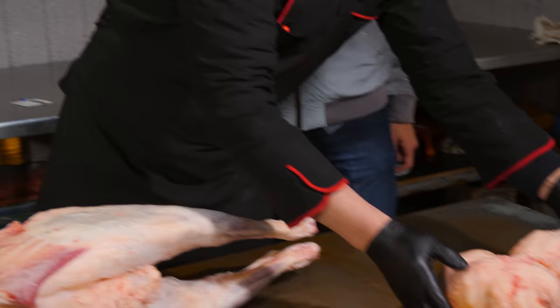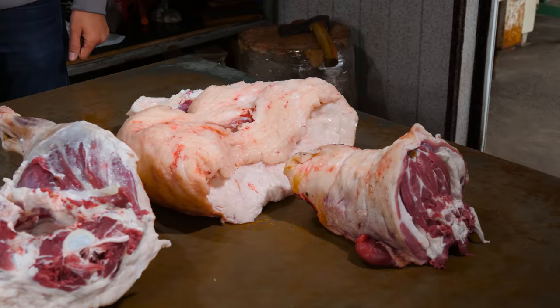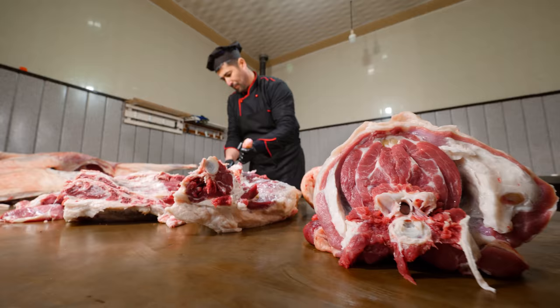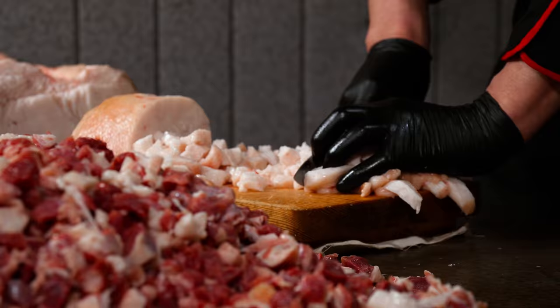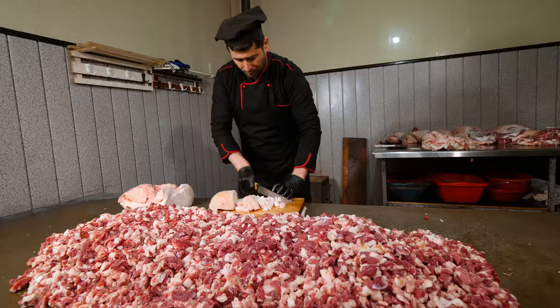Wow, boom, sheep booty. Aside from copious amounts of butt fat, the sausage gets plenty of protein too. Now he's gonna butcher it with the axe. With 15 years of experience, Chef Zahiruddin precisely portions out each pile. The final result, 100 pounds of meat and fat ready for some seasoning.